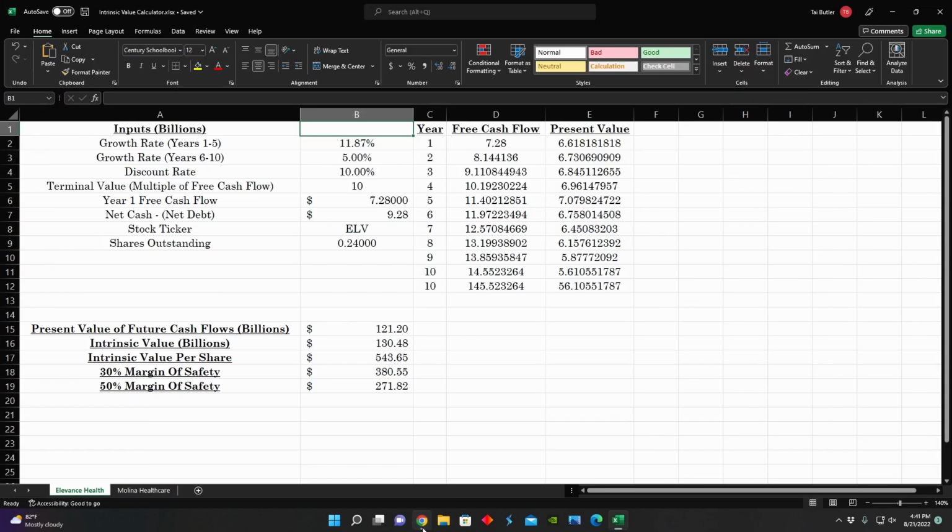And so now if we go into this discounted cash flow model to figure out what the intrinsic value per share of Elevance Health is, all of these values I got from Yahoo Finance. Basically, analysts from Yahoo Finance are estimating that this company is going to grow compounded annually at close to 12% year over year. And for the next 5 years after that, I was conservative and I just cut that value in half. And then they also reported about $7.28 billion of free cash flow in 2021.